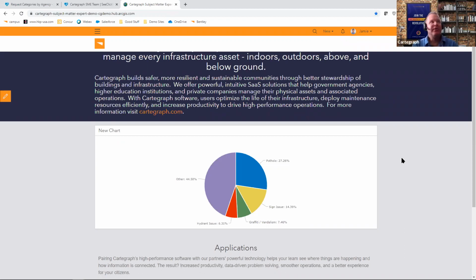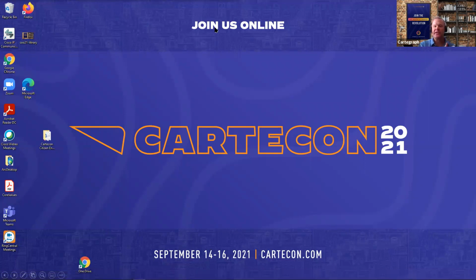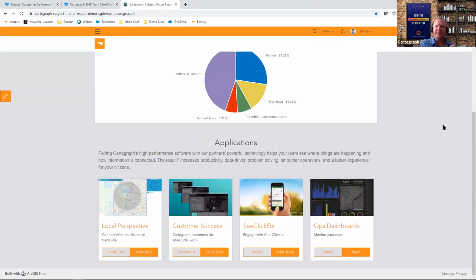So I know we're running up. We've got a little bit of time left, but one of the questions was, can I see the interface again from a citizen perspective from SeeClickFix, and can we walk through that process just to ensure that this particular user can get a handle on that? So let's start out as a citizen in SeeClickFix, report something, and let's see how that thing comes into Cartograph.